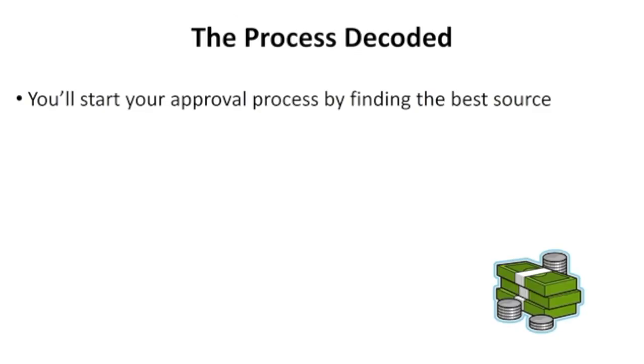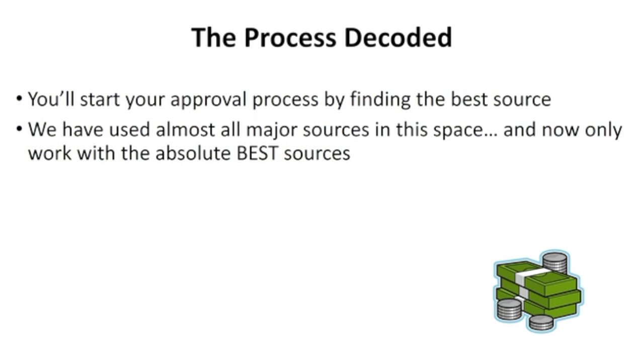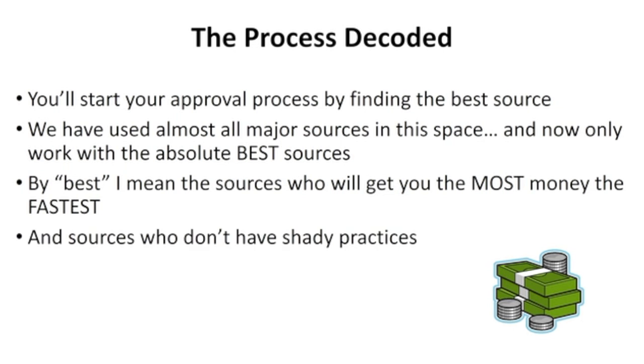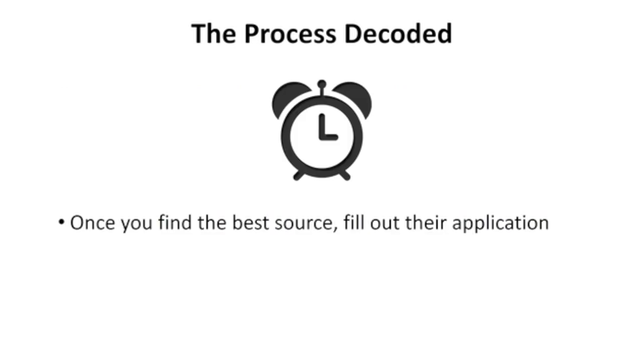You'll start your approval process by finding the best source. We have used almost all major sources in this space and now only work with the absolute best sources. By best, I mean the sources who will get you the most money the fastest, and sources who don't have shady practices. Once you find the best source, fill out their application.